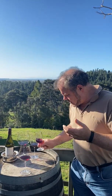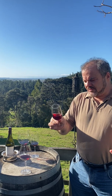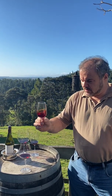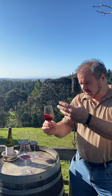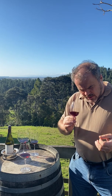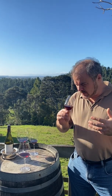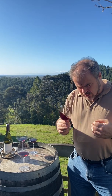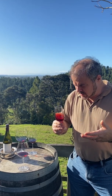So first of all, the ISO glass. I think the virtue of the ISO is not that, as you can see, there's not a lot of room to swirl there, although I can swirl fairly vigorously and I'm not depositing wine everywhere. The aromas are much simpler. There's almost a slight metallic note to it, although you can get those mushroom notes.